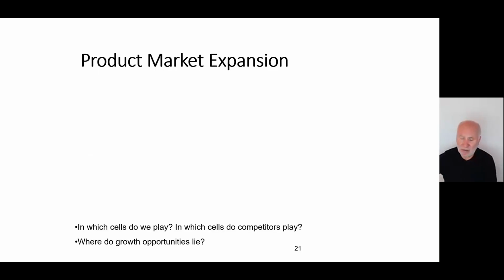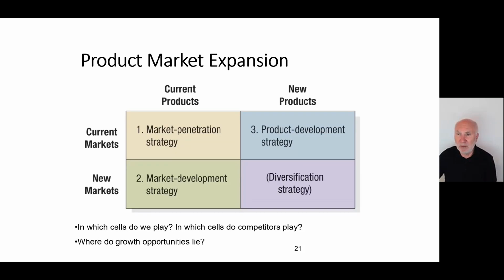Well, if you want to expand your business, there's a principle which I would like to introduce. It's quite old, but nevertheless, it's very helpful because it gives you a good tool to understand where you are, what your competitors are doing, and what growth opportunities you have. So it's called the Ansoff matrix, where you look at current products and current markets, and the strategy which you apply in here is the market penetration. You could have new markets and current products. So you look at market development.